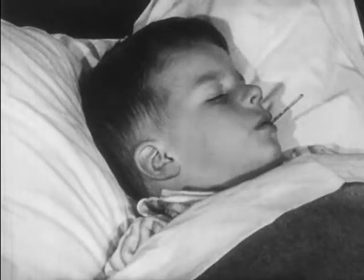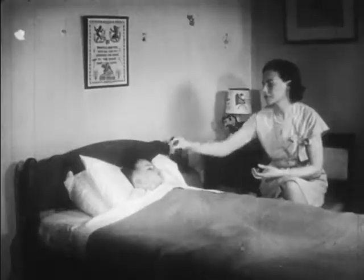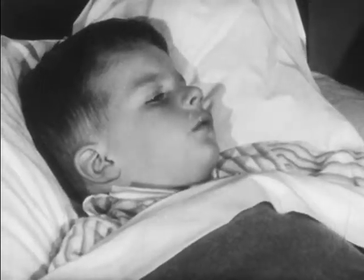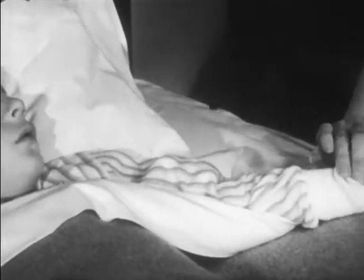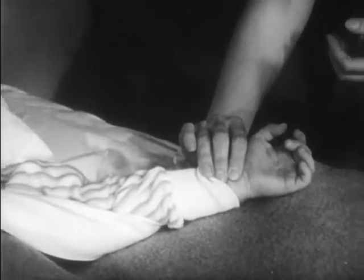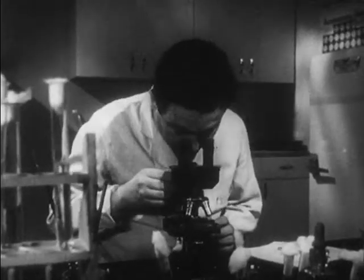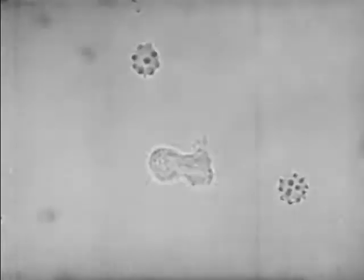Tommy's sick. He runs a temperature and can't go out to play. We all get sick from time to time. In many cases, sickness is caused by tiny, tiny germs. They are so small that we have to use a microscope to see them. This is what germs look like through the microscope.